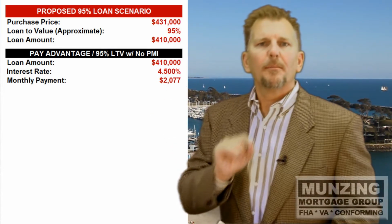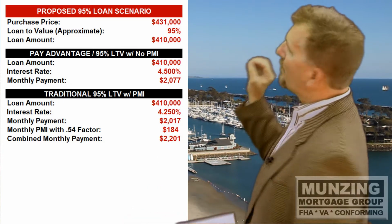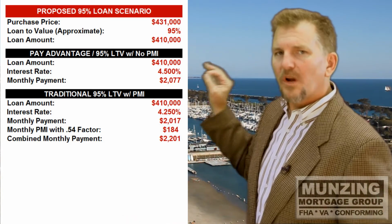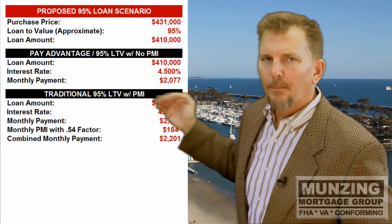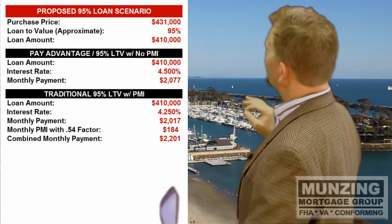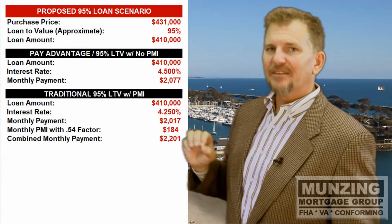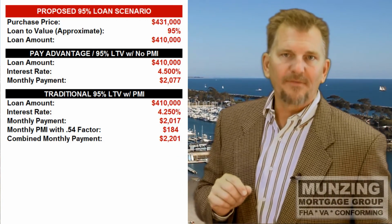Now, the traditional mortgage insurance would be once again a loan of $410,000 with a 4.25 rate today. I'm quoting all these rates as basically 0-point loans, so I'm keeping the point structures the same, apples to apples. So we're looking at about a 4.25% rate, and that would be a payment of $2,017, but with traditional mortgage insurance at a factor of 0.54, the mortgage insurance payment would be $184, which gives us a total monthly payment of $2,201. That is an additional payment from the 95 no MI of $124 a month.